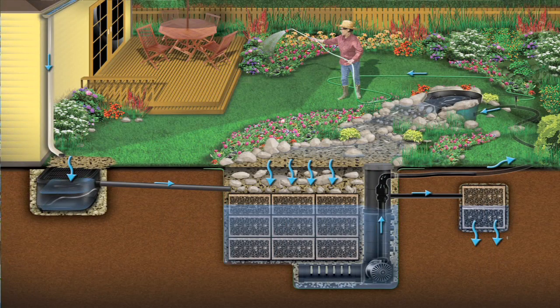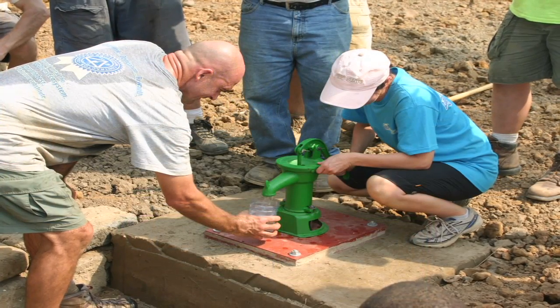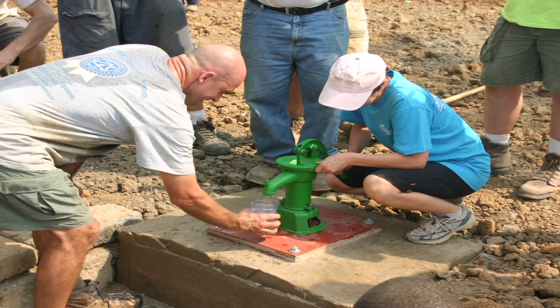The system that we use down there is something that we incorporate in pondless waterfalls with our decorative water features. So for me to be able to take technology like that we're using every day to build something that's decorative and turn it into something that's life-saving, where they're going to capture water off the roof of a building and then utilize it for drinking and for their everyday use. That for me was the biggest payback.